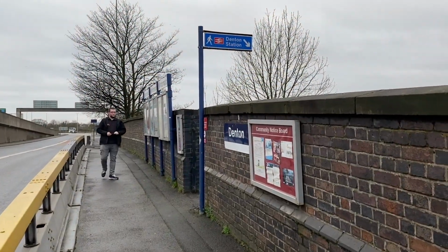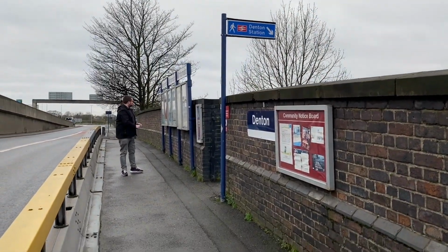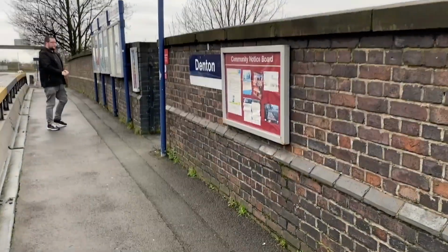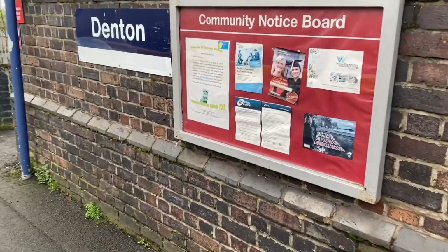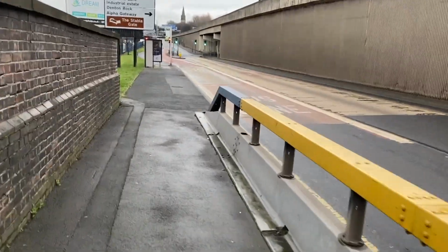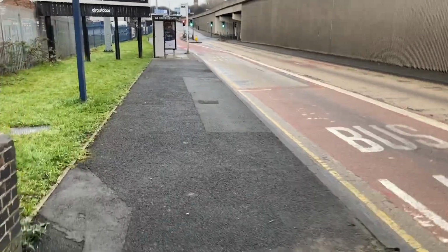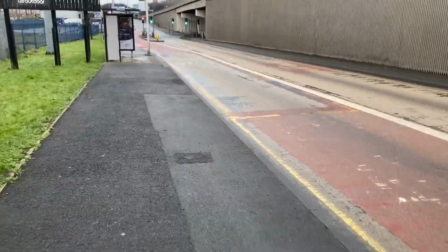Right, that's the entrance to Denton. Now for some reason we've got the BR logo the wrong way around, mirrored. Don't know why, but anyway, there's a community notice board there, I hadn't noticed. So yeah, anyway, let's head over to SD, which is somewhere down here. Don't think it's a big one, but we shall see. Might get the odd item and then we'll head on to Guide Bridge.